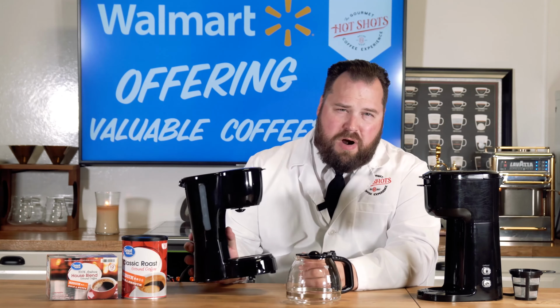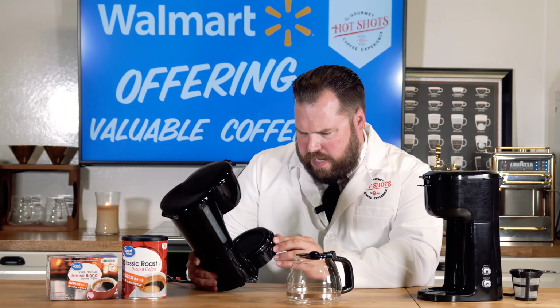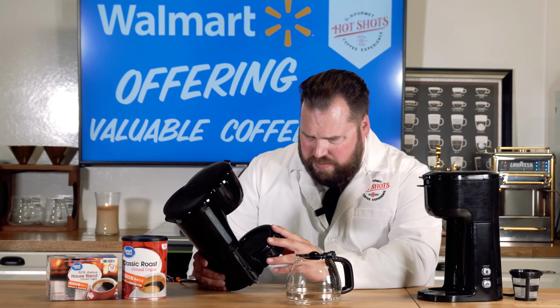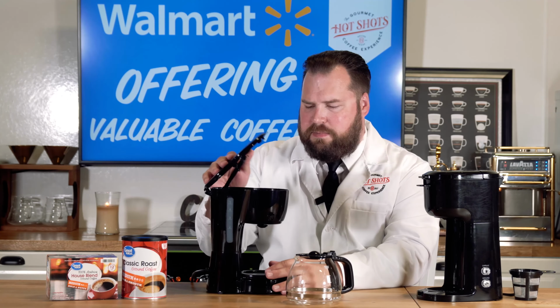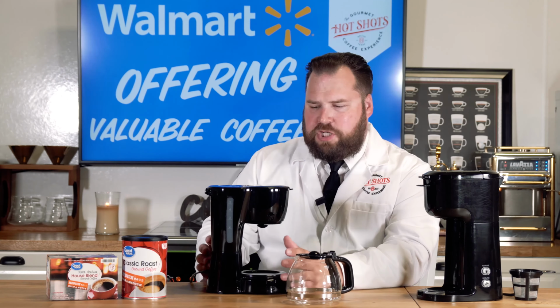But it is a nice little carafe. The unit here is probably 2 pounds, maybe 3 pounds. I mean, this thing feels light. It looks like the heater element and everything is kind of glued in. The lid was kind of finicky, even on this guy here, just as you might have seen me in the video struggling. It's all really cheap.